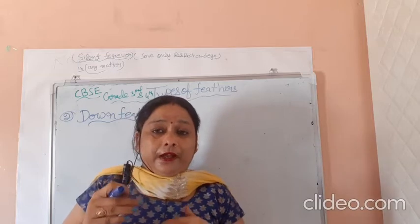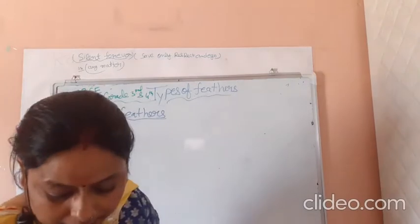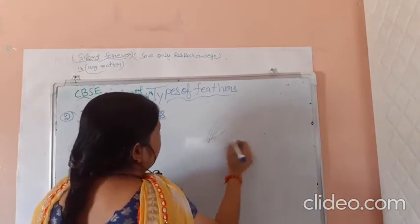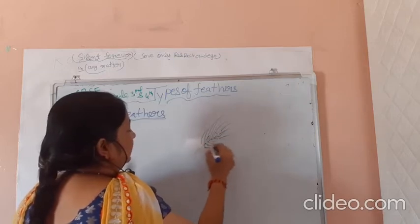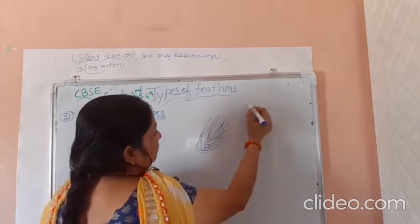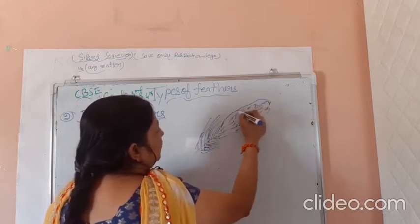So the main characteristic of down feathers: some feathers are short and soft. Firstly, draw your down feathers. They act as a warm sweater in cold weather. The down feathers keep the bird's body warm in cold weather. This is a down feather, and the down feather has a soft and short structure.